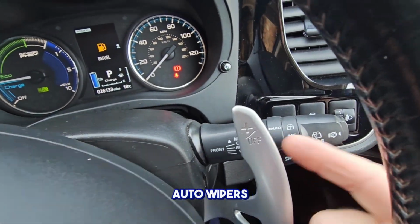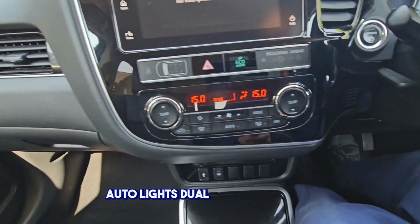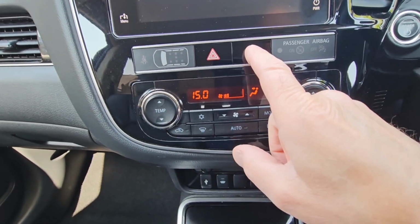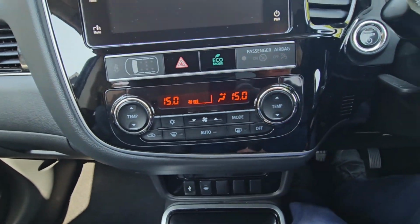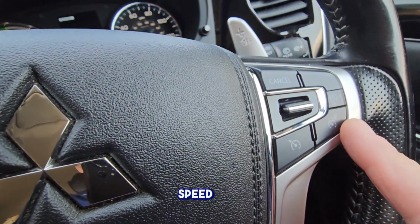Auto wipers. Auto lights. Dual climate control. Eco mode there, gives you more range. Cruise control, speed limiter I want to say.